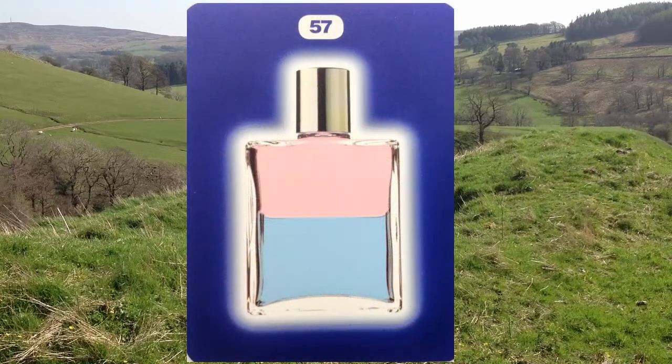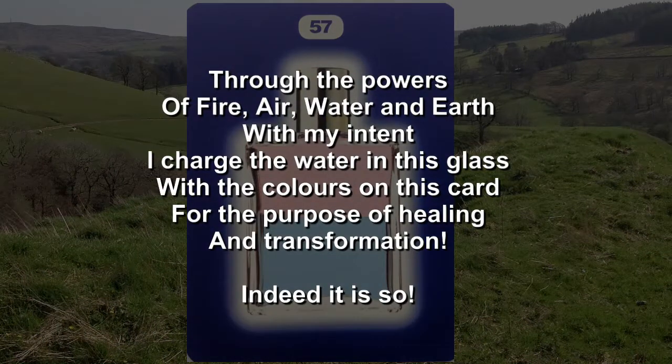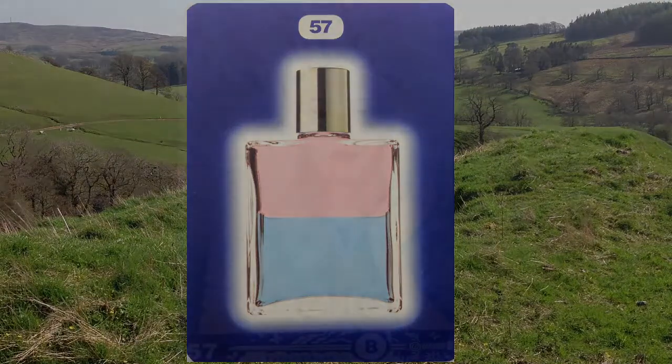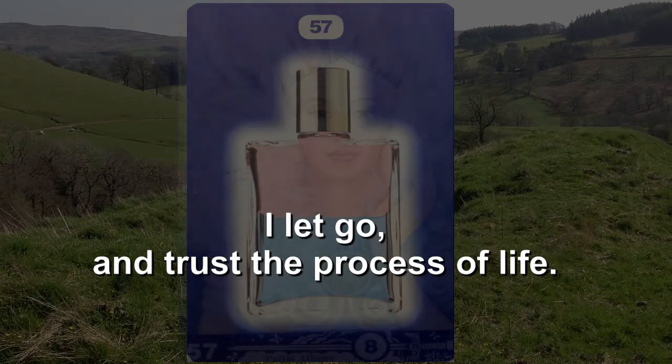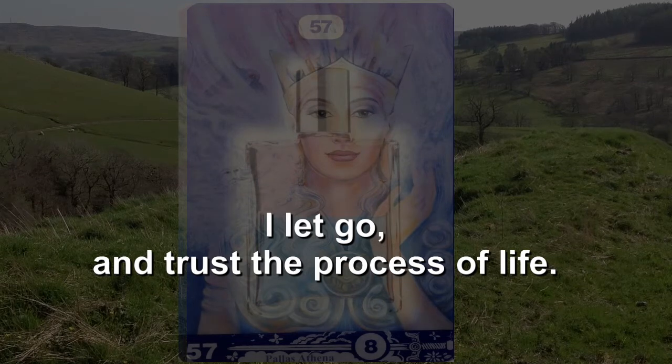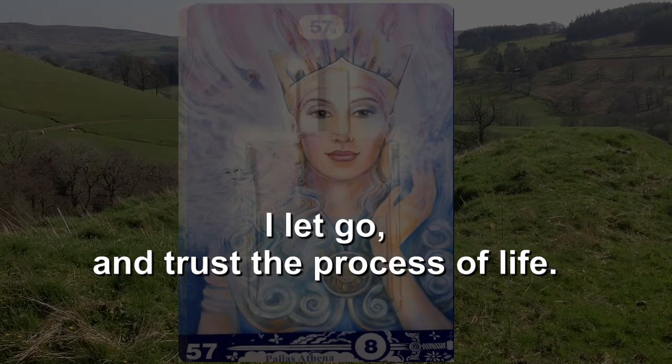So here we are, those are the colours, number 57. We do the process as before, the transubstantiation process, with the glass of water on the card, using these words of power, stating them 3 times to draw the energy from the colours in the card into the water, drinking the water, taking on the qualities. And this is what the interference card gets transformed into. Are you ready for this? I let go and trust the process of life. I let go and trust the process of life. I let go and I trust the process of life.